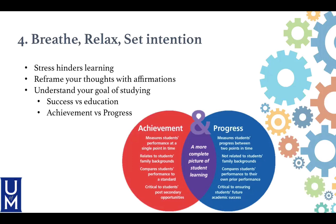So understand your goal. Is it success versus education or achievement versus progress? We want to focus on education and progress. I know success and achievement is awesome. It's great. Making A's feels so good. But at the same time, they don't always give us the best mental health, or they don't always set us up to understand what we know versus what we don't know.